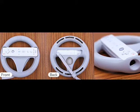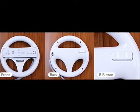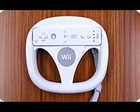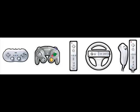If you take a look at a few prototype images, you can see that they had the idea for the wheel in mind and decided to make it more rounded instead of the square wheel that go-karts have. Now you can play the game with your traditional controllers, like the GameCube controller, the Wii Classic controller, or just simply using the Wiimote or with the nunchuck included. But for me, in my opinion, this is the best way to enjoy Mario Kart Wii overall.